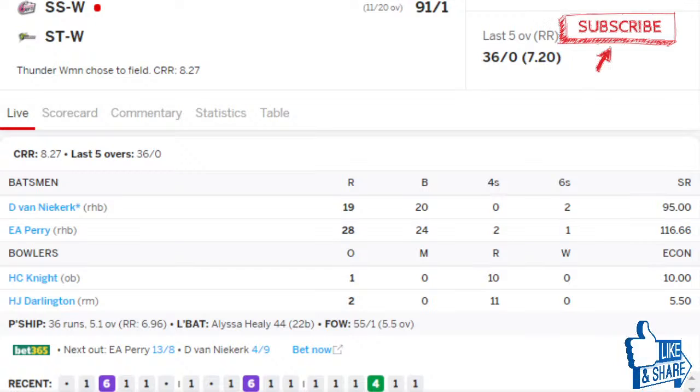A quick 44 off 22 for you. That must have felt good. Finally, it's taken a little while, but it's always good coming up against the Thunder. It's always a good fixture here. But look, we're off to a good start, so hopefully we can capitalise and put a big total on the board.